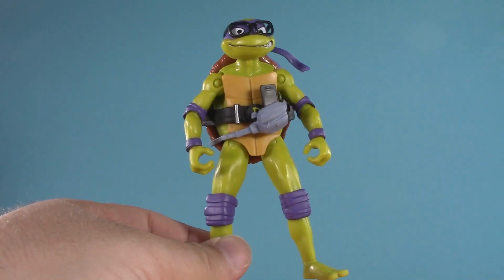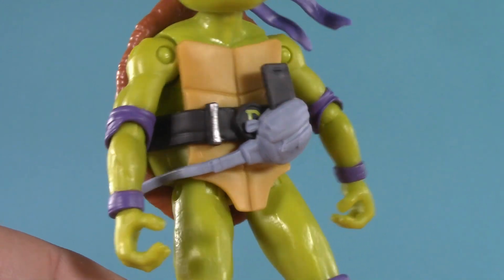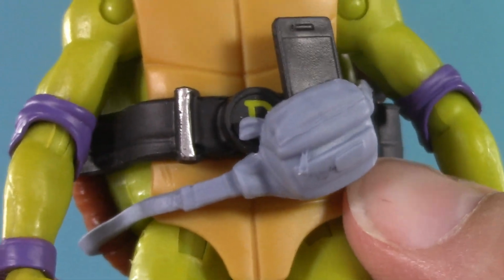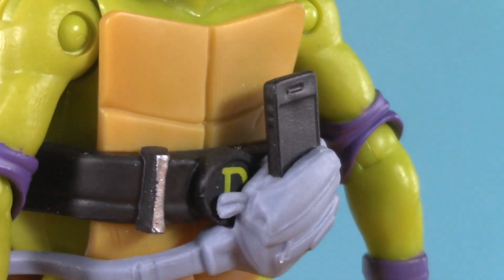Moving on to presentation, and like his brothers, Donnie's a 100% new sculpt, but to emphasize the nerdiness, he also has a fanny pack. When I first saw this, I was a bit nervous that it was going to flop around, but it is glued in place. That said, I was hoping the cell phone would be removable, but it's stuck in there pretty good.